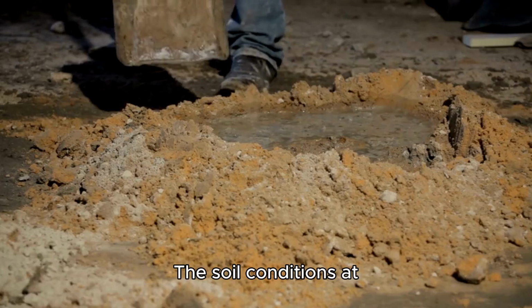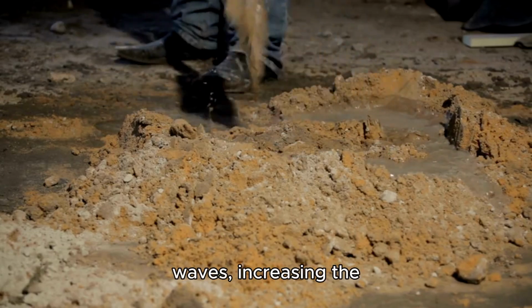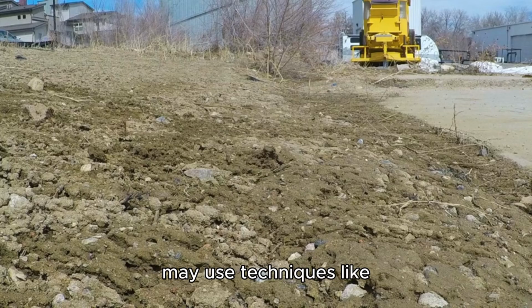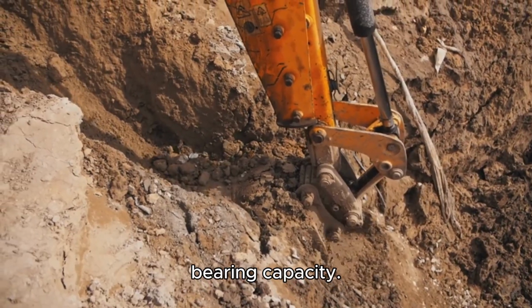The soil conditions at the building site are also carefully analyzed, as soft or loose soil can amplify seismic waves, increasing the risk of damage. To mitigate this, engineers may use techniques like soil stabilization or deep foundation systems to improve the ground's load-bearing capacity.